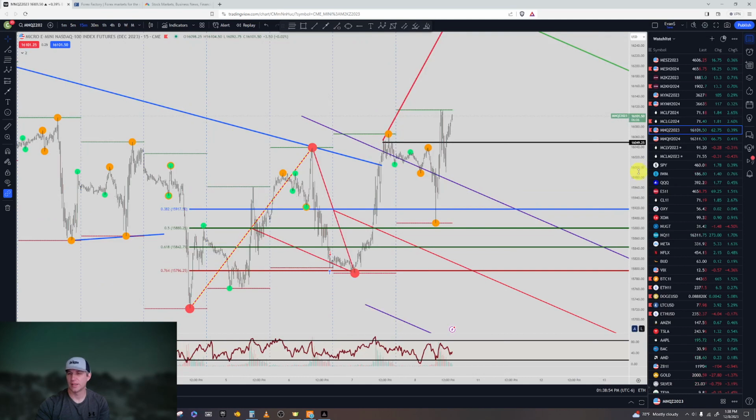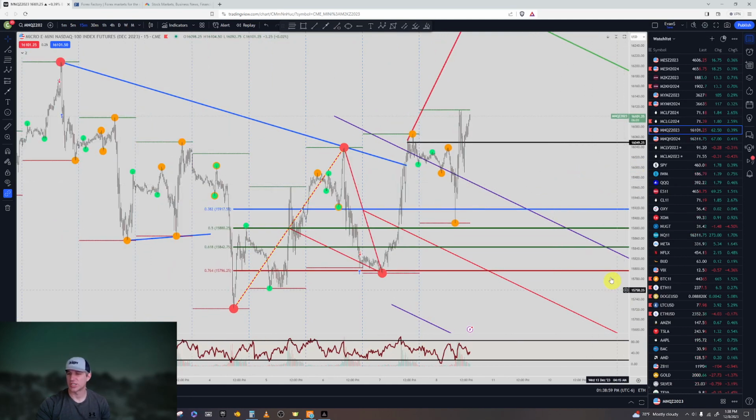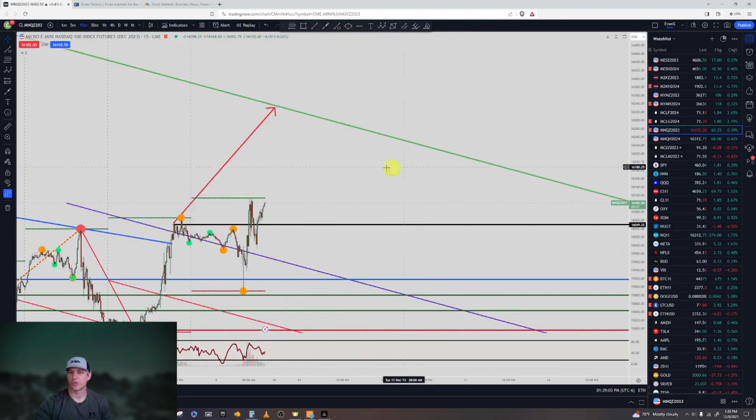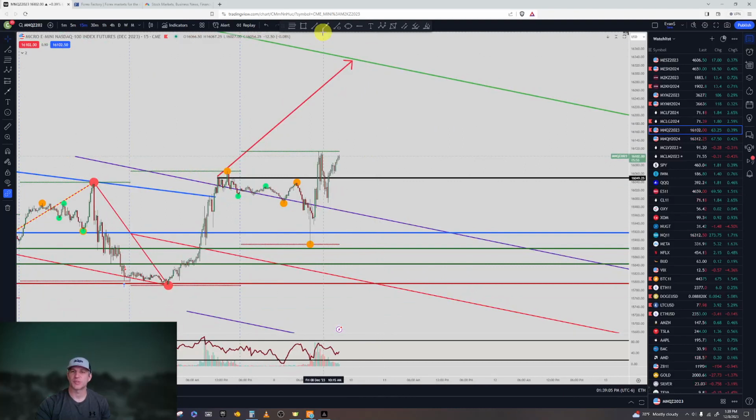Price comes back there, but going into next week, unless something drastically changes and the market really pops off here going into the end of the day, we'll be looking at more upside in the Nasdaq market going into Monday. It could be at least a percentage point gain before it hits that target right up there.